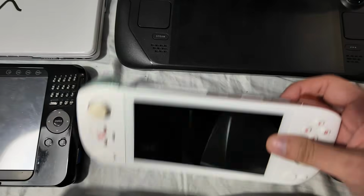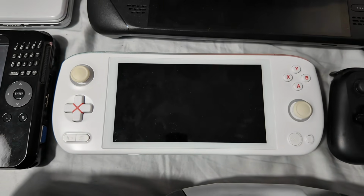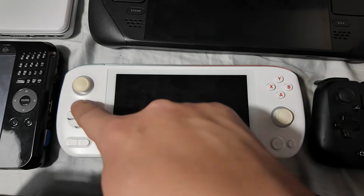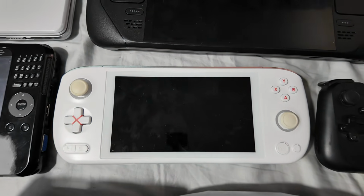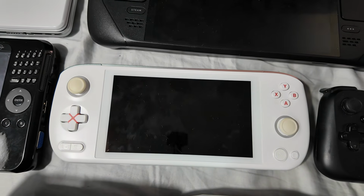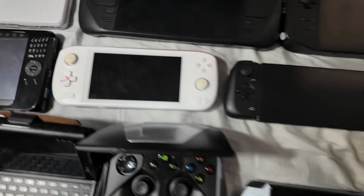Aya Neo Air Pro. This is from 2022, I think. This is just another gaming handheld. It has an OLED display, which is pretty nice. Pretty good controls and a nice D-pad. And it's from the Chinese company Aya Neo, who makes a lot of gaming handhelds. This one's not particularly powerful. It's not as powerful as the Steam Deck or the Legion Go. I really only use it to play indie games. So this is really kind of my indie gaming handheld.